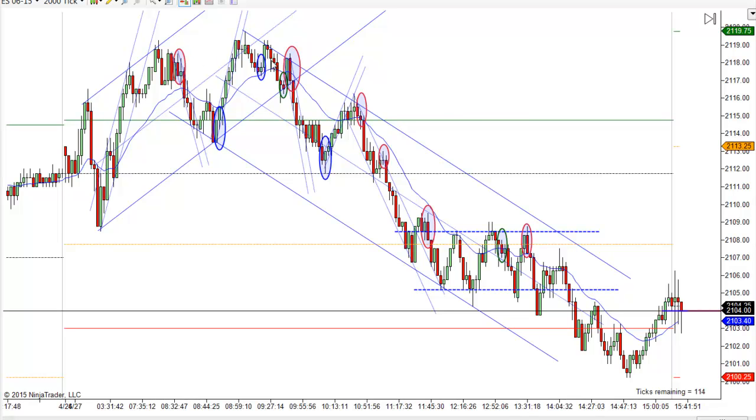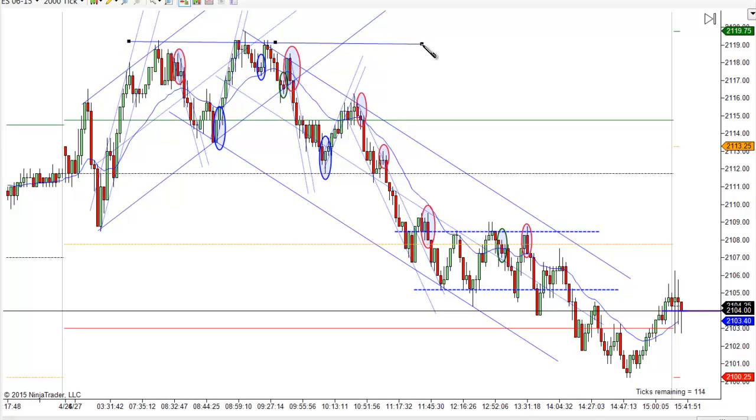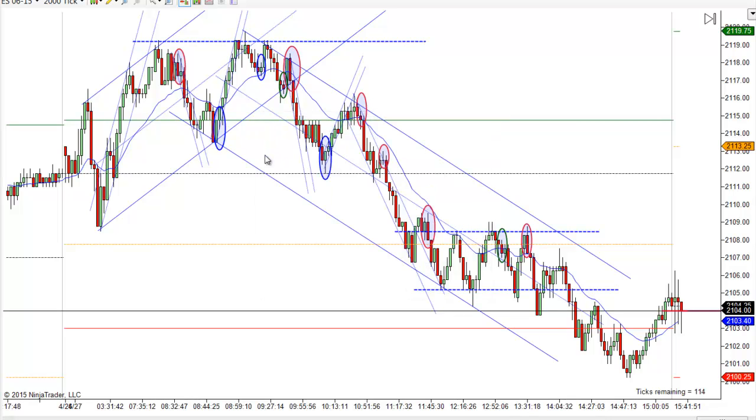You could see the resistance across here. I should have my line on here. I don't have it. We'll just put it on here real quick. But there was some really strong resistance across here that just continued to hold. You could see it starting to lose a little bit of momentum on this third push higher when it failed and it broke higher above that bullish bar.